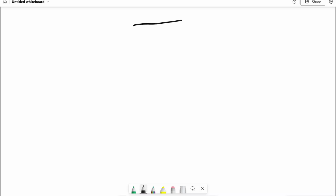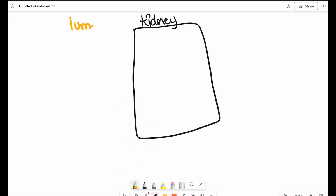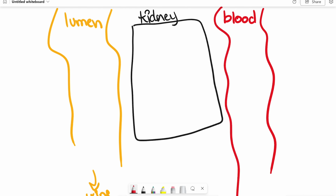So in the kidney, you've got the kidney cell itself, but then you've also got what the cells are lining between. On one side, you're going to have the lumen, which goes on to make urine. On the other side, what doesn't get excreted or taken out as urine is going to be reabsorbed into the bloodstream. So in the middle, you've got the kidney cell. One side's going to go into the lumen to make urine. The other side's going to go into blood to be recirculated throughout the body.